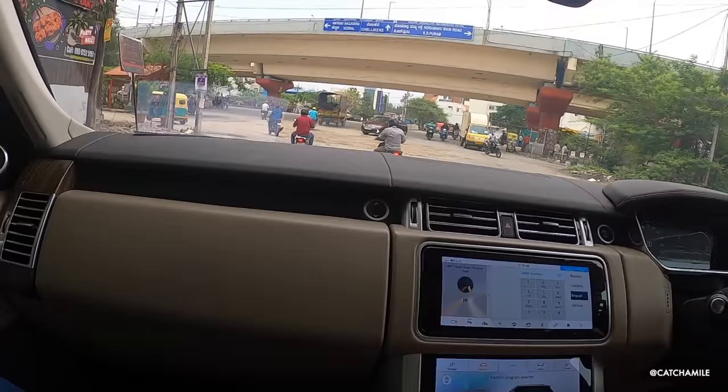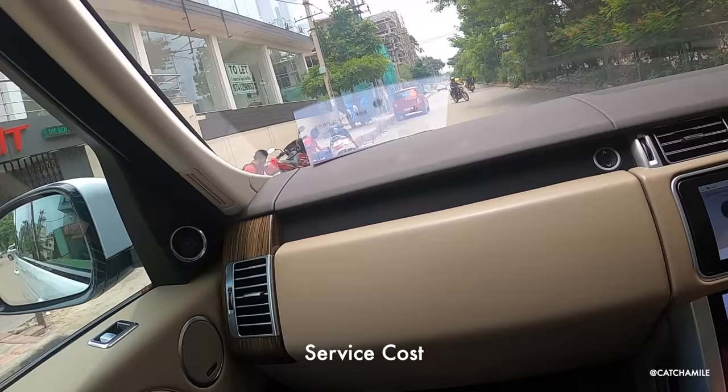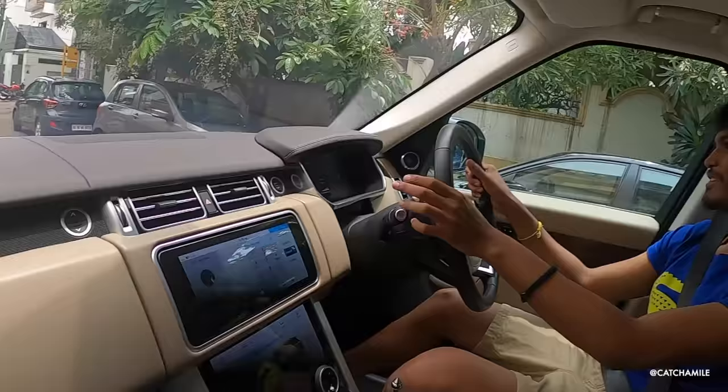Bro, we can buy a C-Class or a GLE for that price. You know how much the service costs? First service, what do they charge? The viewers will be very interested to know that. First service? 275, 280 they bill. Almost just oil changes and basics, nothing. Just for an oil change, almost close to 3 lakhs. Of that, GST would be 140. You won't get input credit also for that.